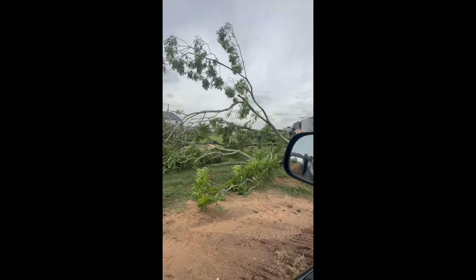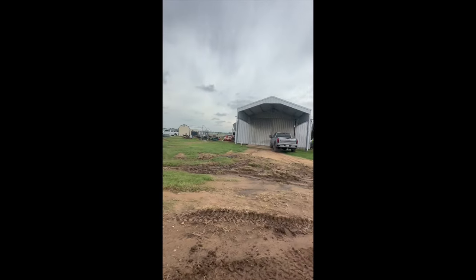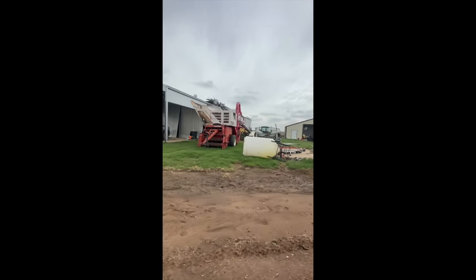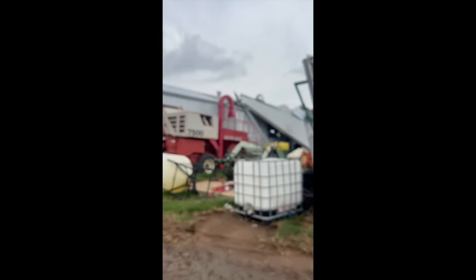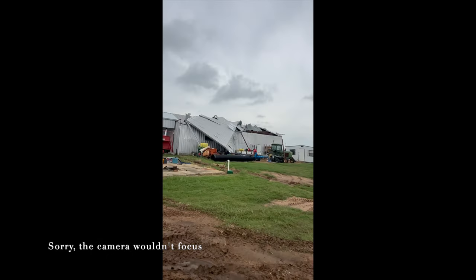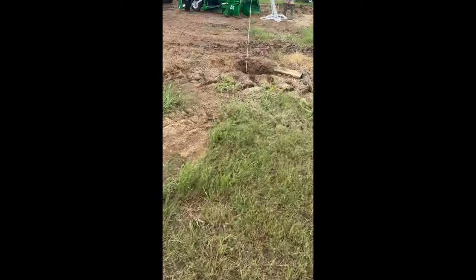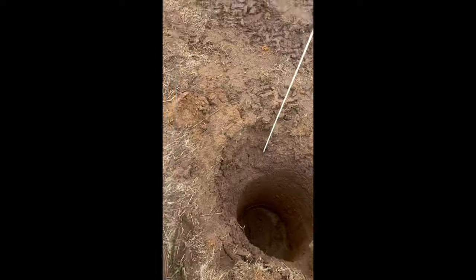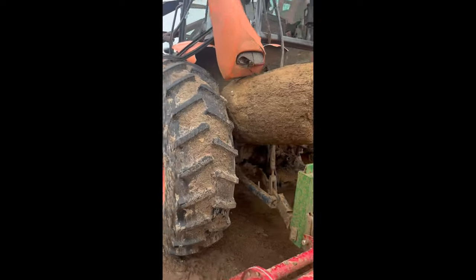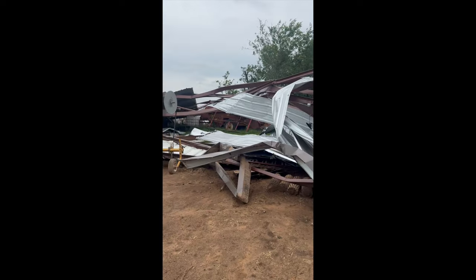Road is all rutted up. It's not normally like this at all. So these holes were where the beams for the barn were, the wind just pulled it up. Look at this. These were the beams for the barn and it just pulled them up and sent one through the tire of the tractor. And here's the rest of the barn.